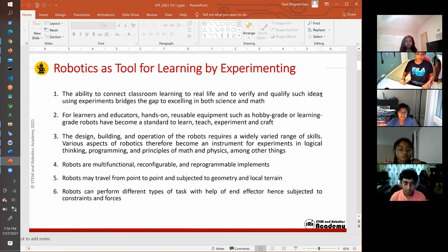or reprogrammed. Because of this, the design, build, and operation of robots requires a wide variety of skills. Different types of robotics therefore become a way to delve into experiments with logical thinking, programming, and principles of math and physics, among other things.